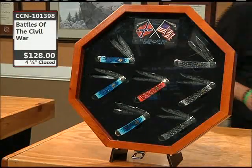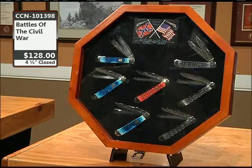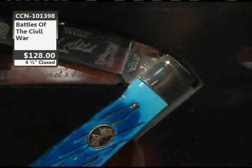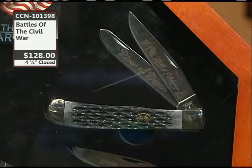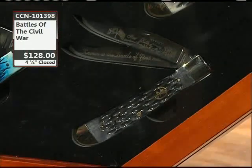That's 102437. This is the Battle of the Civil Wars. These are also going to be by Steel Warrior at $128. I know that there are a lot of people that collect and purchase Civil War type of merchandise, including this. This has been a really, really good set. Over a third of them have already been sold. So you have that beautiful Steel Warrior blue bone. You're also going to have the Union and Confederate flags. I like the Gunsmoke bone as well, which we don't often see except in that one particular pattern, we call it Gunsmoke bone. There is one red bone. We put that one right dab and smack in the middle. Each of the Steel Warriors, both of the blades are going to be etched. All right? Both of the blades are going to be etched.